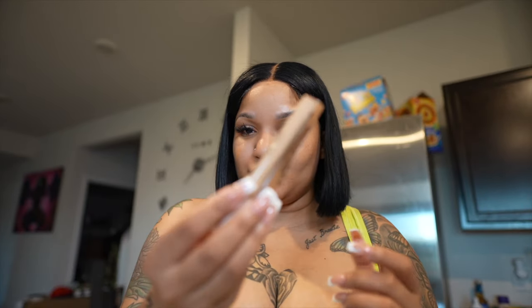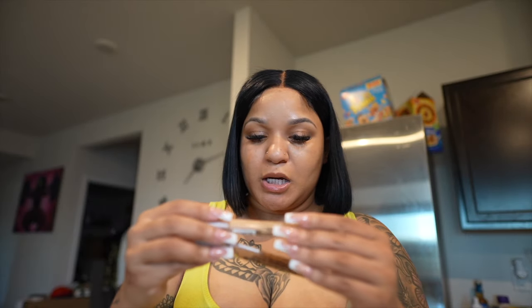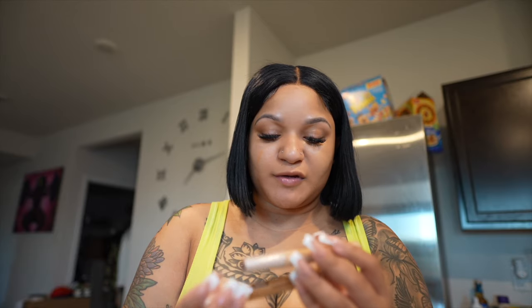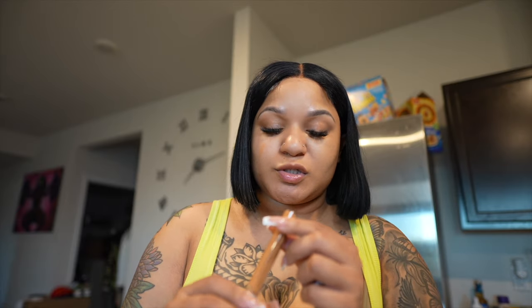And then I picked up these two concealers from Sephora's brand. They were very cheap. I picked up the Best Skin Ever Glow Multi-Purpose Concealer in a Luminous Finish. I picked up a shade for me to conceal, which is a 26. And then I picked up a shade for me to contour, which is a 37. With the contour, I don't want to look like I got punched in the face. Y'all remember my old makeup looks? I used to look like I got punched in the face.